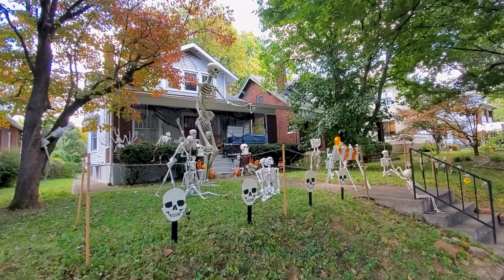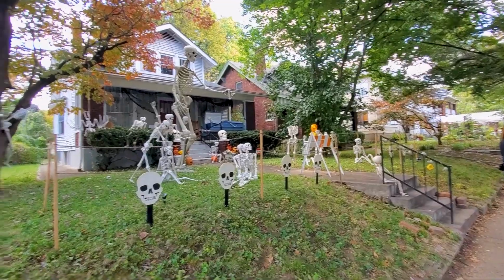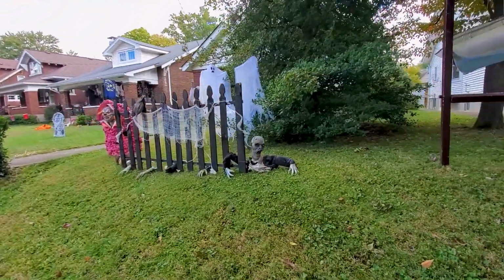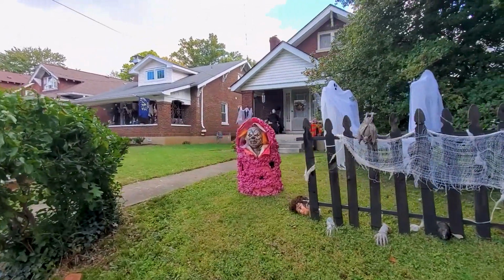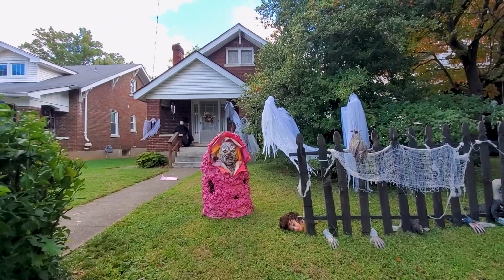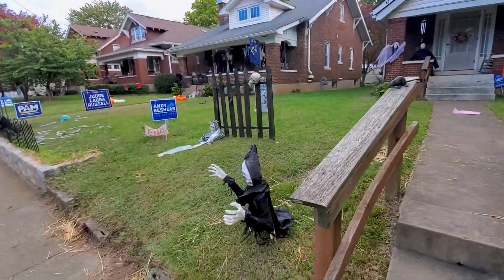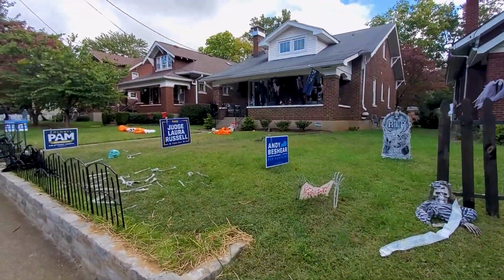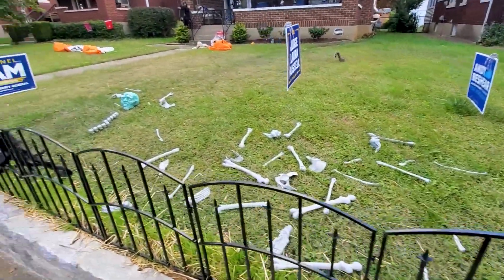Lots and lots of skeletons. Even got a coffin on the porch up there. You got a bat skeleton hanging from the tree. Wow. Some dead rats here. A little zombie right there. Look at the clown. Reminds me of Killer Clown with the cotton candy cocoon a little bit. I know it's not that, but it looks similar to it. All the ghosts there. There's a bunch of bones up here, things hanging. There's a squirrel again. All the bones up here.